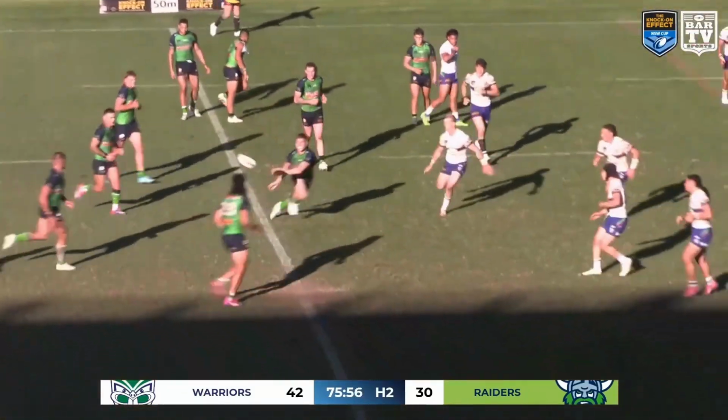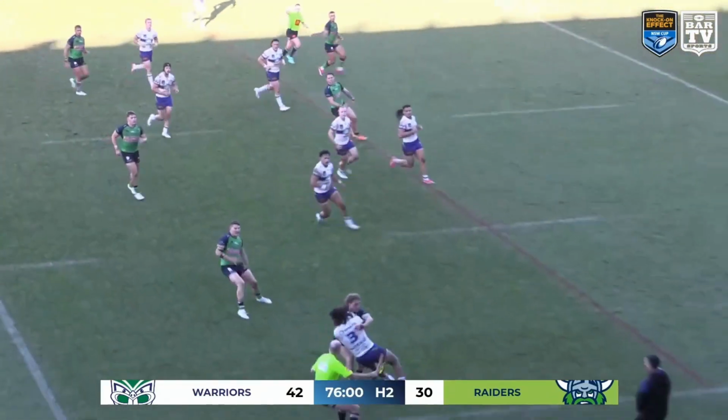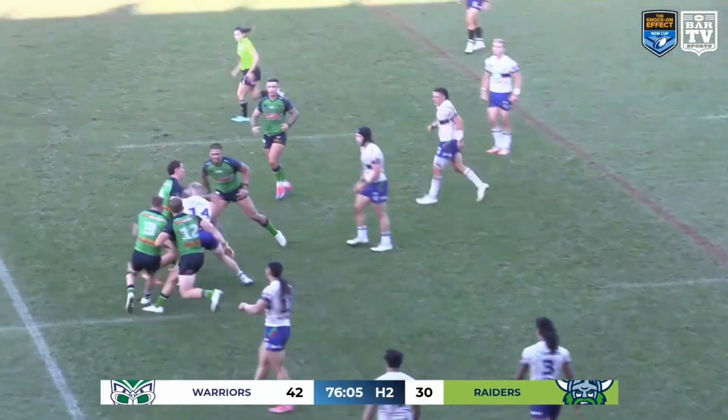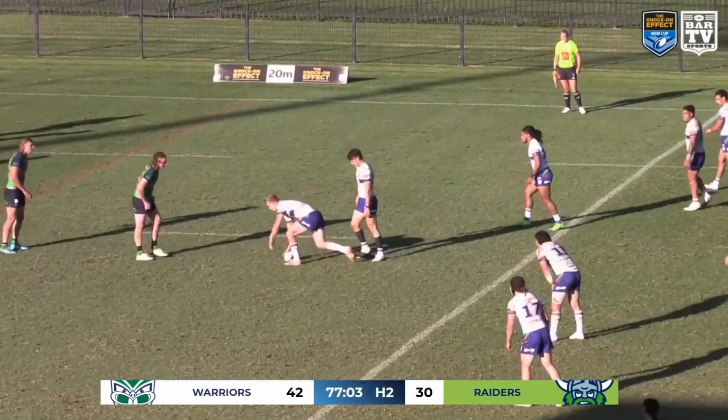2 more tries. I tell you what, we're all tied up here. They come wide from Cook. Another looping pass to Stewart. He gets it back inside. And the ball gets knocked on there. The Warriors pounce on it. And also, they will get a penalty as well, as the Raiders try for the strip.